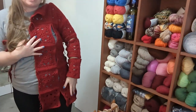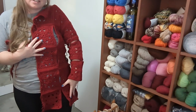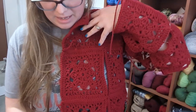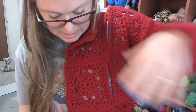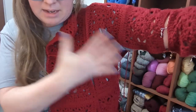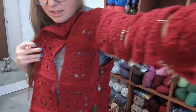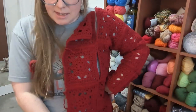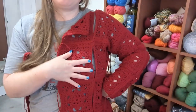The length is definitely not what they're showing on the model in the picture, so I think I might want to add some length to this, but before I handle that, I think I want to handle, you know, how it all fits here first. So, yes, modifications to come.